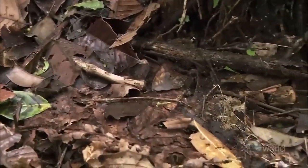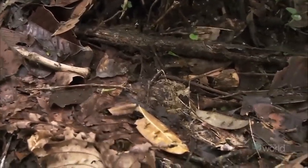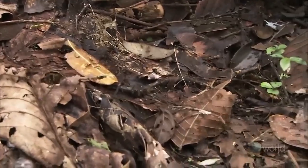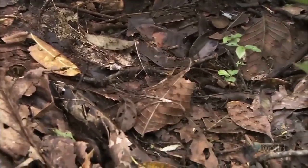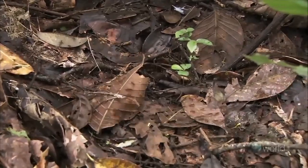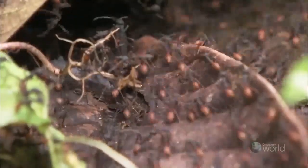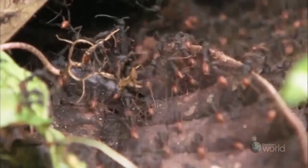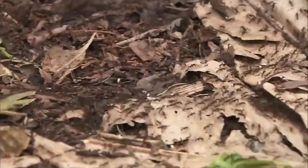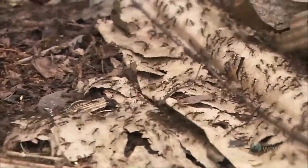Within minutes, the entire forest floor seems covered with ants. Among the 300 species of army ants in the world, the Echiton burchelli are known to hunt on a particularly massive scale. They form columns and march straight forward. They depend primarily on pheromones and form an unimaginable number of columns.